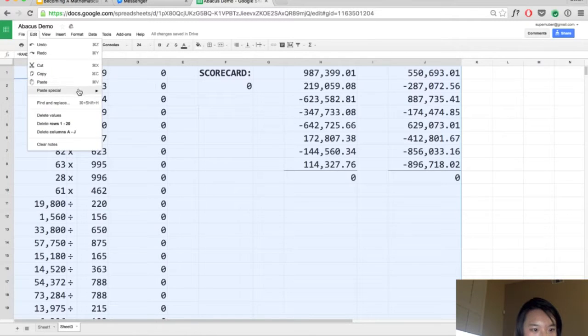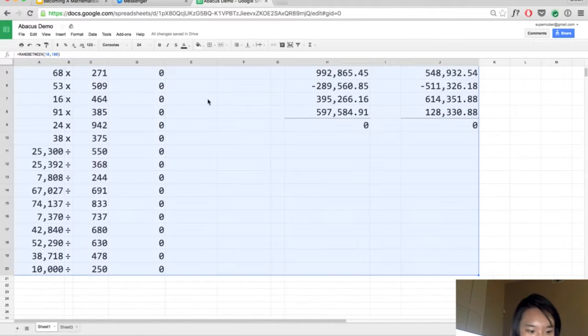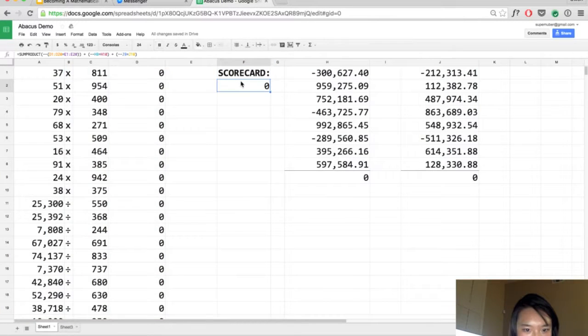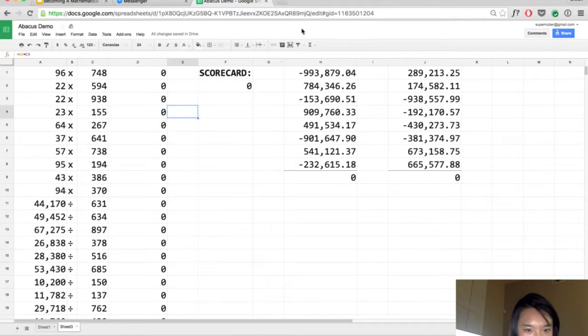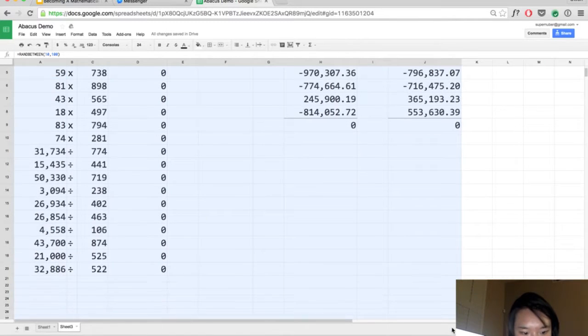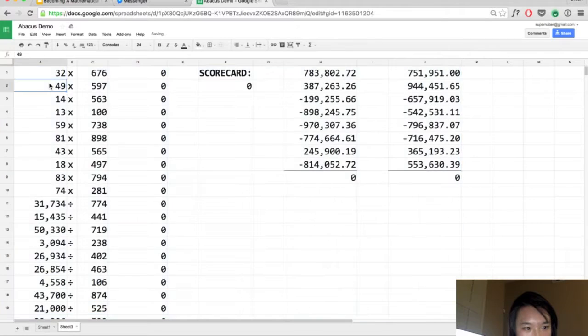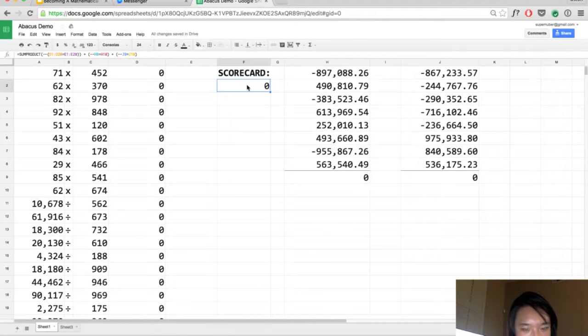So I need to do special paste because otherwise the numbers move. And this is so you guys can keep track of how I'm doing. Oh my god, no! Why are they moving? Okay. Oh, I think when you paste the render, it doesn't count. Okay. And then we just need to do that again.